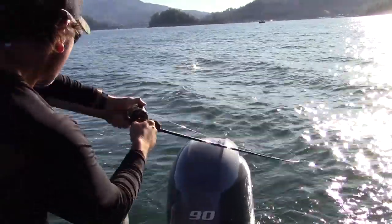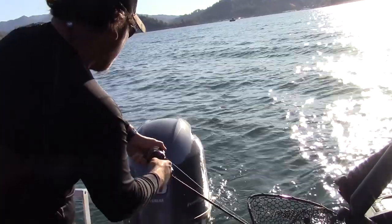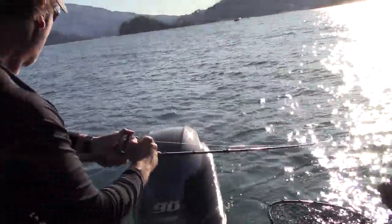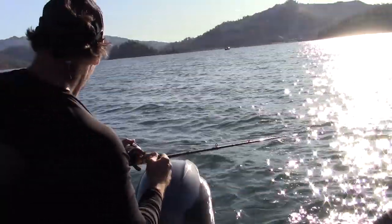That's a good tip. When a fish is trying to thrash on the surface, if you don't want to lose him, get that rod tip down and get the fish back under the water. A lot of kokanee guys will do that. Kokanee love to jump, and so do rainbows.